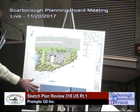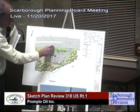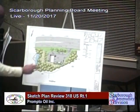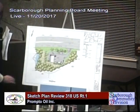I talked somewhat about the building itself in terms of the facade we'd be looking at along the Route 1 side, facing Route 1: the entrance doors, if you will, and the overhead doors along the side, understanding obviously the associated landscape and the interior between the parking and the facility itself.